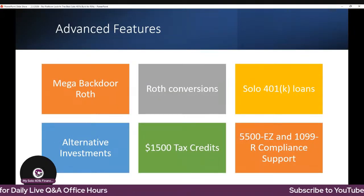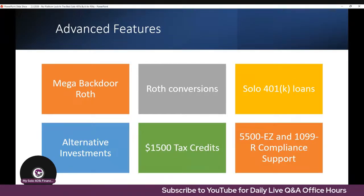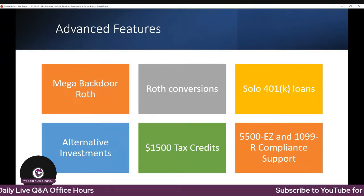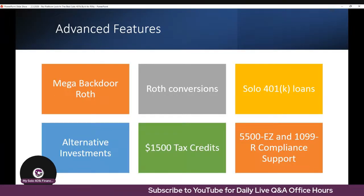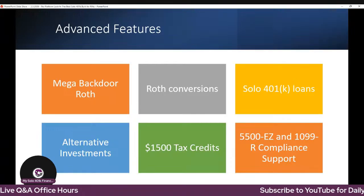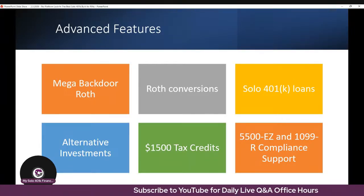So those advanced features, we've talked a bit about the Mega Backdoor Roth. There's other ways to maximize dollars in the Roth account. Could be Roth conversions, for example, where the individual is transferring funds from their pre-tax account to their Roth account. Solo 401k loans, that's where the solopreneur can literally withdraw funds from their solo 401k account and use it for any purpose whatsoever. Could be a personal purpose, a business purpose. It's not going to be subject to taxes or penalties as long as it's within those loan terms.